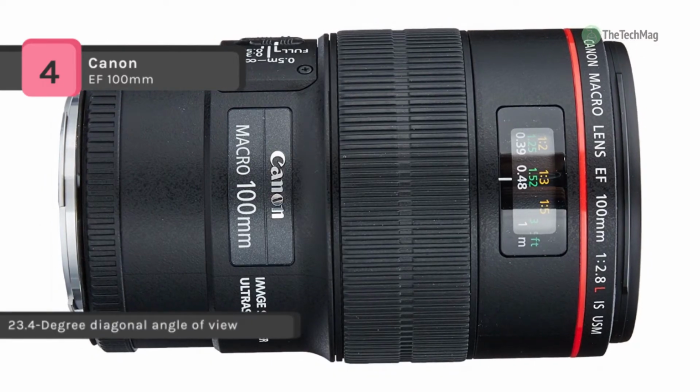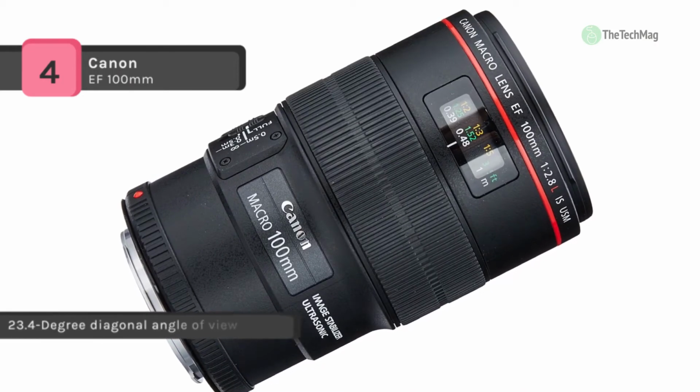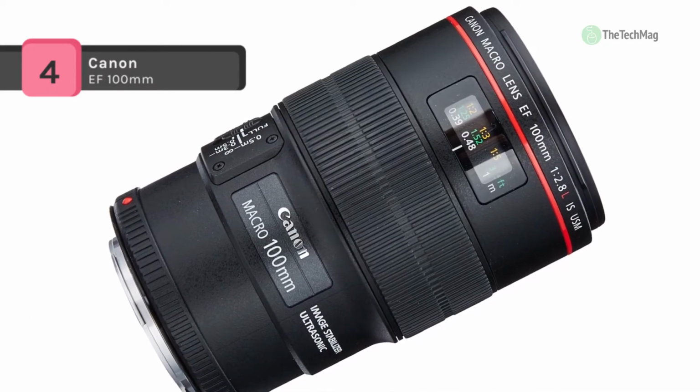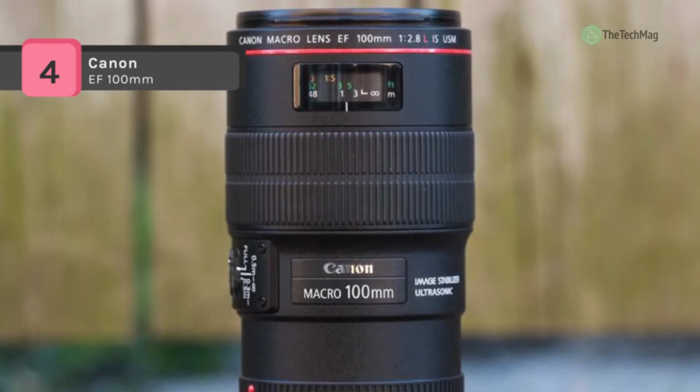Regarding its optical assets, one ultra-low dispersion component is featured to control color fringing and chromatic characteristics, and a Super Spectra coating has been applied to overcome flare and ghosting for enhanced contrast and color fidelity. Additionally, as an L-series lens, this 100mm f/2.8 is weather sealed for operating in inclement conditions.